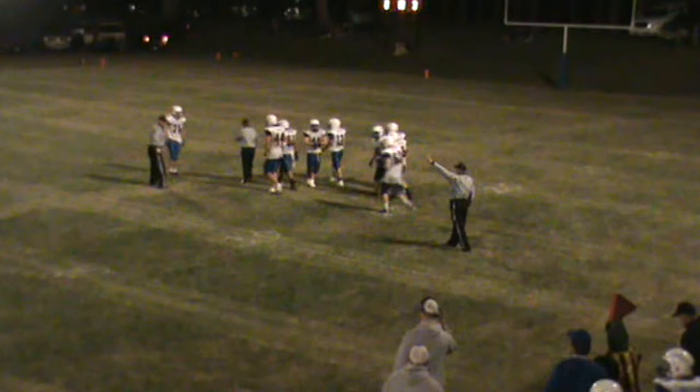Monarchs now have a first and goal from the five, following that 75-yard run. Let's line it up at fullback. Monarchs knock it on the door after the big run. Beck dances through in there untouched.